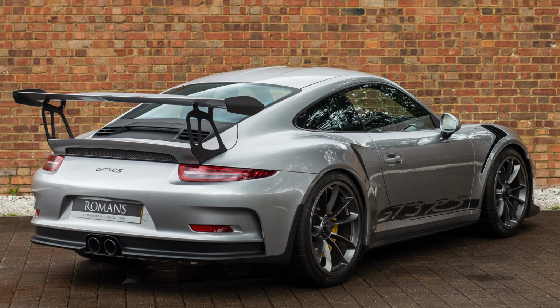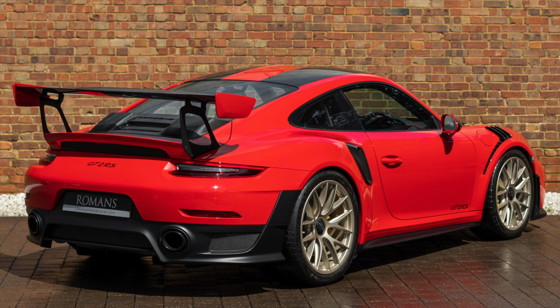GT3 RS, we reckon there's probably 2,000 or 3,000 of them. Even the GT2 RS, we reckon there's about 1,000 of those worldwide. So the Turbo S, when it comes to rarity, it is the best of the 991 series you can get. And when it comes to collectability, rarity is one of the most important factors.